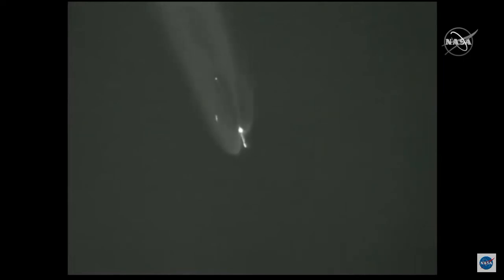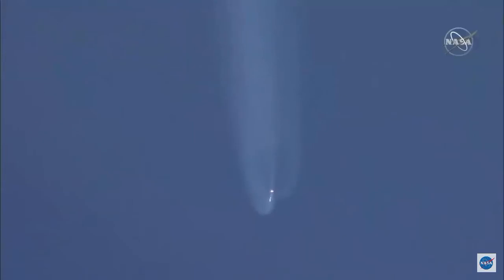And we have a good indication of SRB jettison of all 4 SRBs. And the vehicle has gone to closed loop guidance. Vehicle body rates are responding nominally at this time.